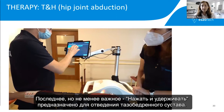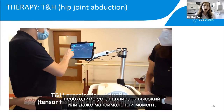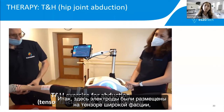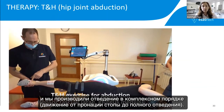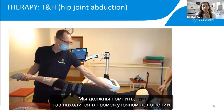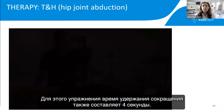Last but not least, the trigger and hold hip joint abduction. In this exercise, we must always remember, when we talk about the lower limb, to set a high, even maximum moment. We take into account that the limb has some weight and that we want to work on a longer lever. So here electrodes were placed on the tensor fasciae latae, and we made the abduction in a global pattern. So the movement from the foot pronation up to the full abduction. And we have to remember that the pelvis is in an intermediate position. And for this exercise, the contraction keeping time is also 4 seconds.